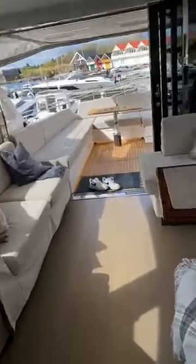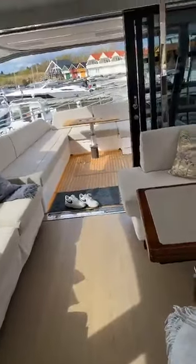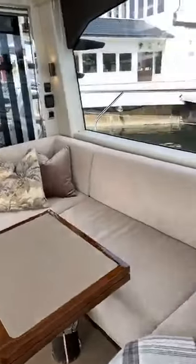I'll just walk around and show the boat to the new people that are in here.